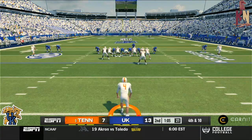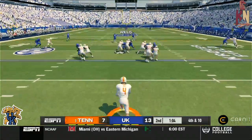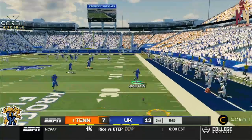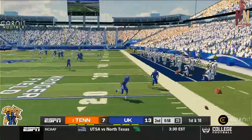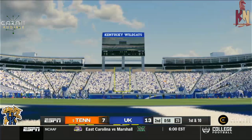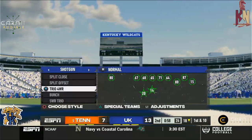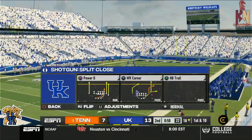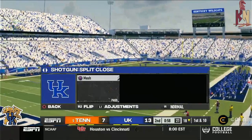Willis is back deep to return the punt. Punts away. This one's like a line drive. Talk about a booming punt. My goodness. Again, it's about stressing special teams. That is why a lot of head coaches usually run these units. It's because field position is just so important in the game.